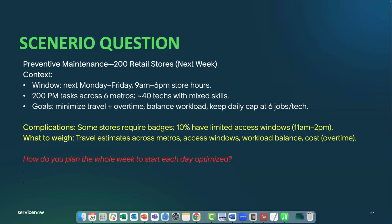I'm going to look at the chat. The demo god is never on our side. All right, what scheduling method would you consider for this scenario? Nobody?